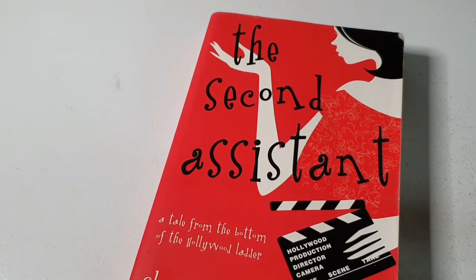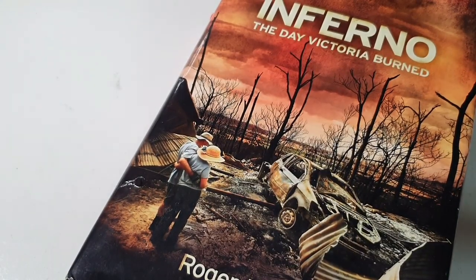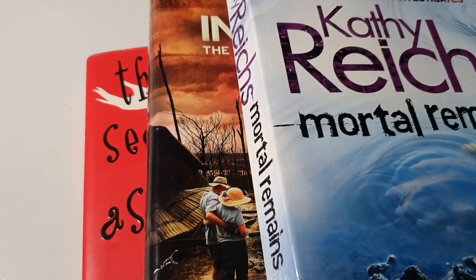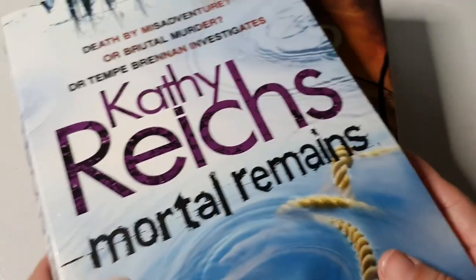So yeah, those were the three that I got from the treasures of the little libraries. And I just enjoyed the fact of giving in a lot of them.